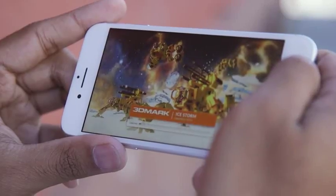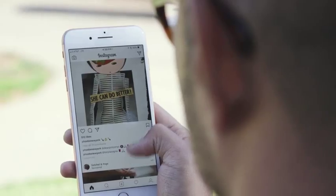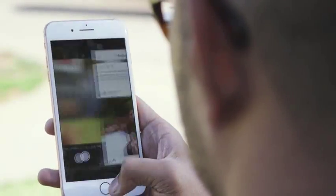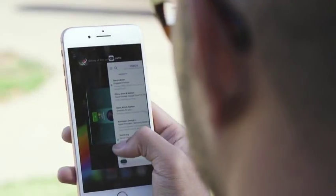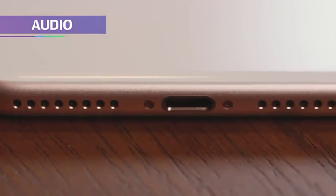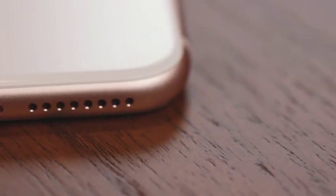When True Tone is on, colors are technically a little less accurate, but they look more natural and are generally easier on the eyes. I've been a little spoiled by other phones though, so I still wish Apple had gone with some HDR-friendly displays here. Anyway, these stereo speakers are noticeably better too. You'll still want to use a pair of headphones whenever you get a chance, but the speakers are louder than last year's, and frankly, that's good enough for me.